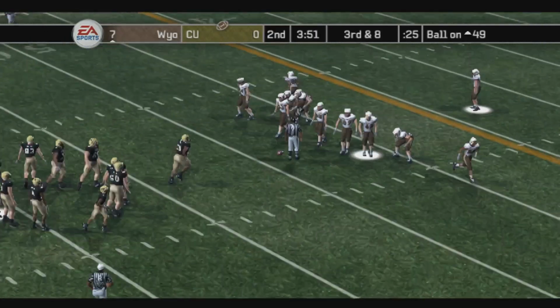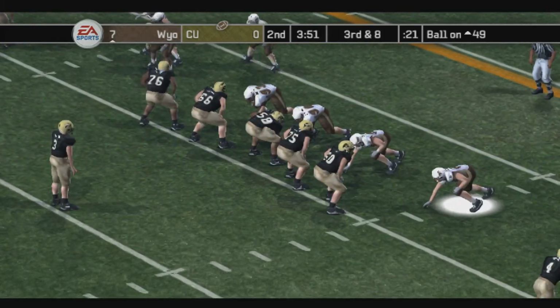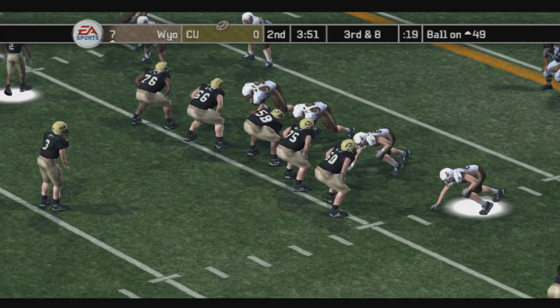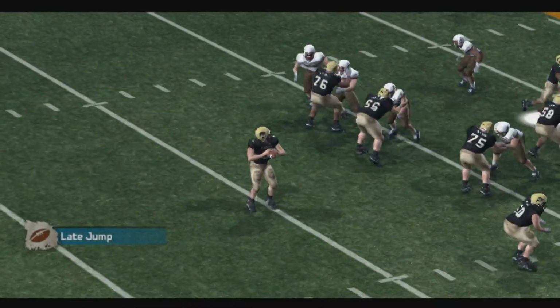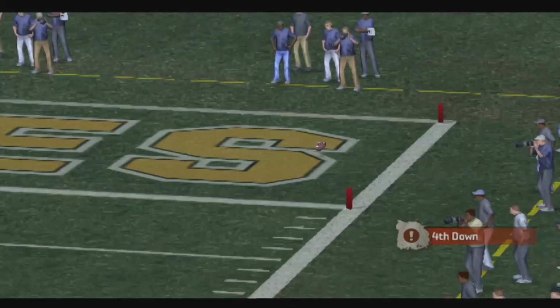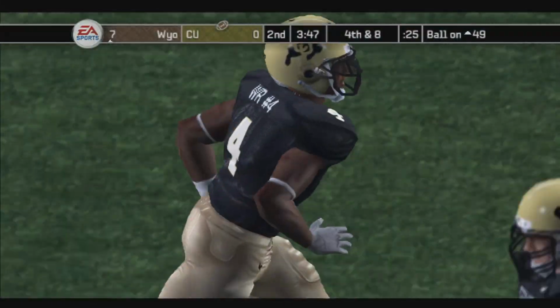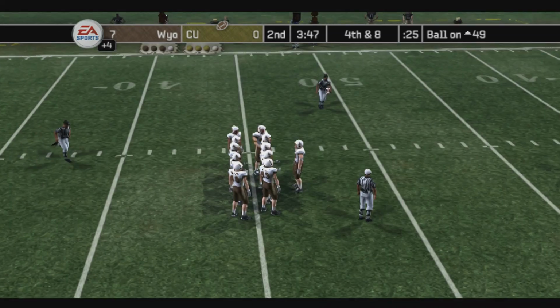Here's third and 8. Ball on the 49-yard line. The Buff set up in the gun. Steps up in the pocket. Deep pass down the right side. They can't connect. Incomplete. He got the ball away, but it wasn't anywhere near complete. Nah, he just wanted to avoid the sack.